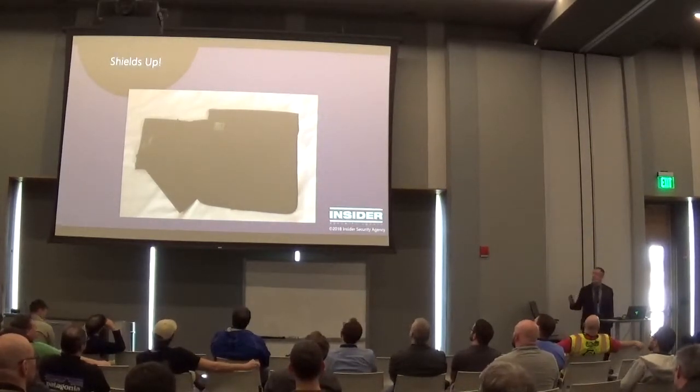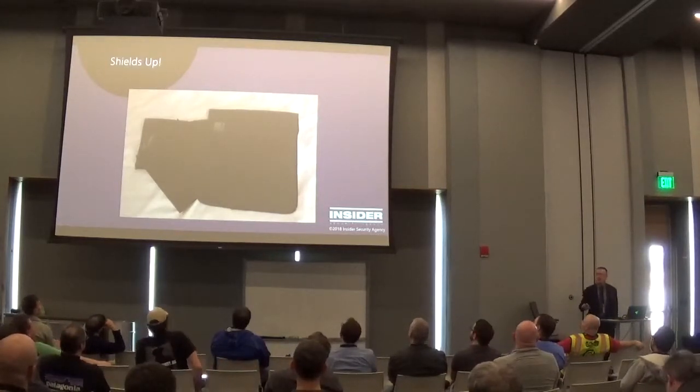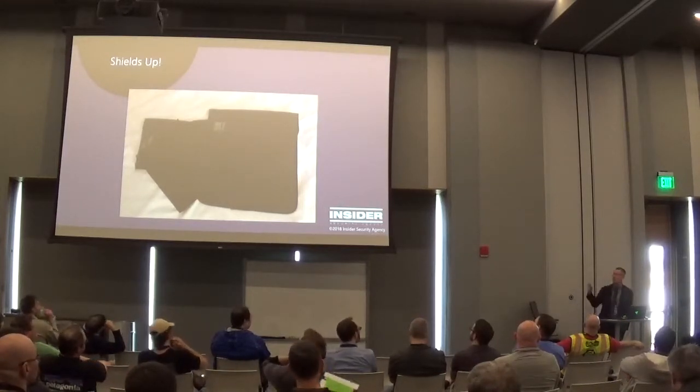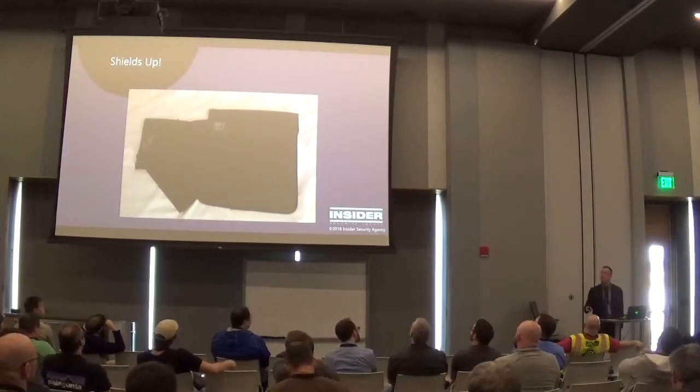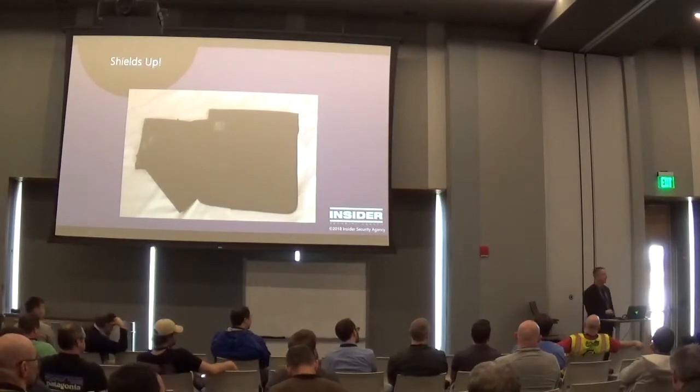I love these things. These are cheap. What these are is RFID shielding bags. If you're going to DEF CON, buy these. What these are for is in forensics, we put equipment into it so radio frequencies will not escape. So if I seize your laptop on a raid, we can put it in here.